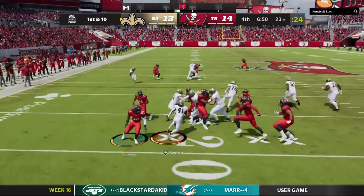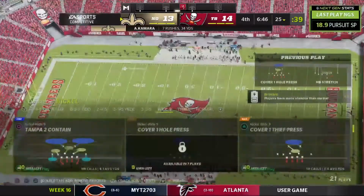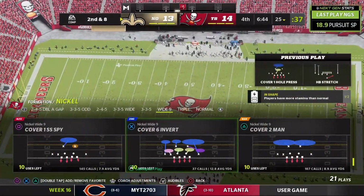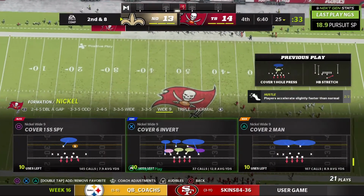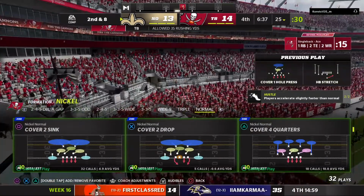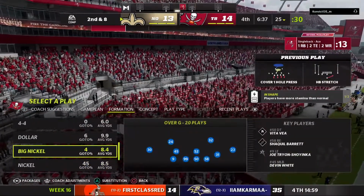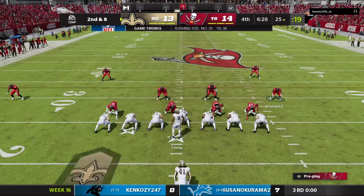They start the drive on the ground. Kamara. And he'll take this one up close to the 25-yard line. Shaquille Barrett in on the tackle. Tough day. Tough sledding right there, and it's been that way the entire game. Not a whole lot of room to ramble for him. Yeah, you're right. It's been that way all afternoon. Didn't get a whole lot better there.